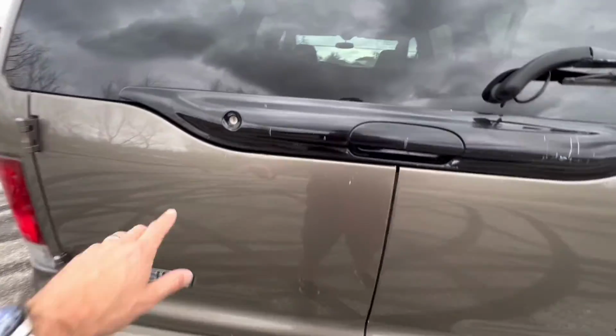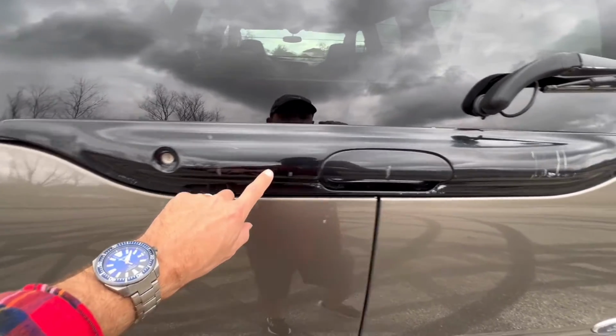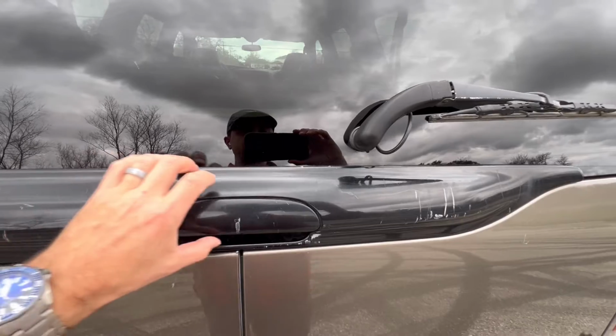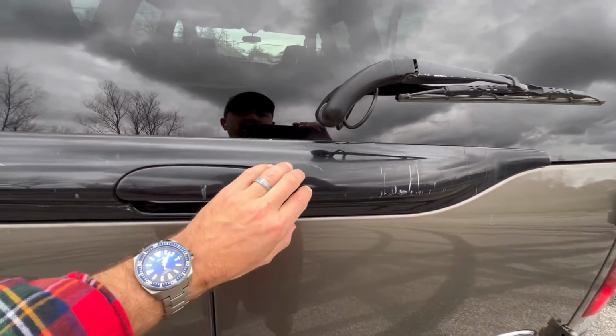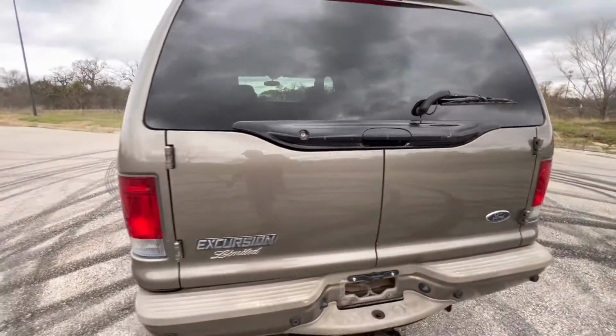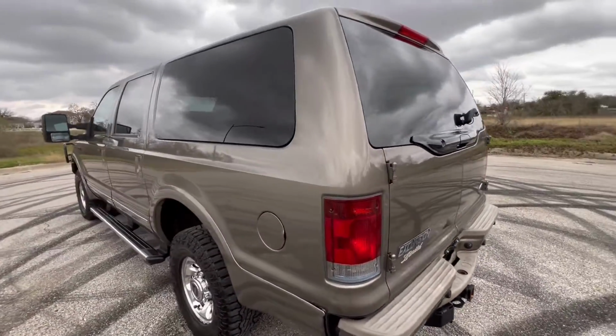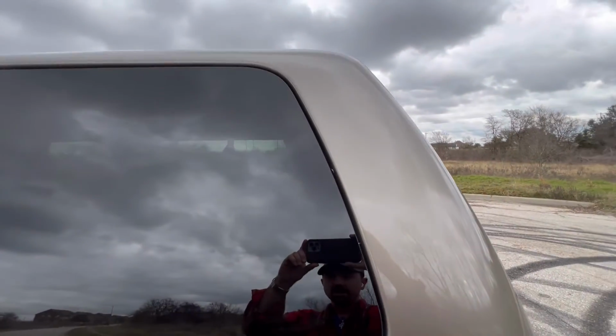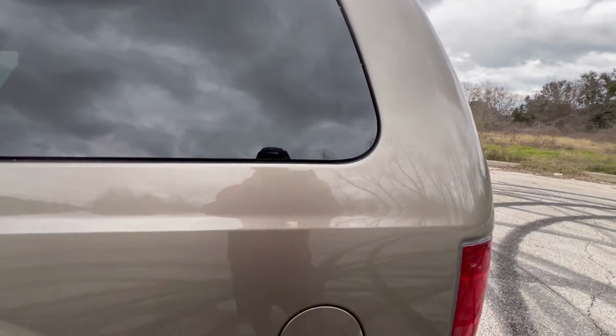The worst, I guess, flaws on the whole thing would be just some little scratches and nicks in this piece right here. But what I will show you is there's no oxidation on this piece, and it hasn't been repainted, which would tell me this thing spent most of its life inside. Coming around the driver's side, the driver's side is just about the same, guys. Very, very clean. Again, rust-free Texas truck.